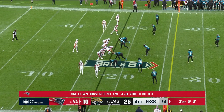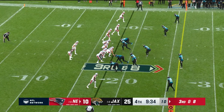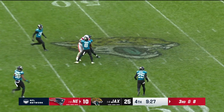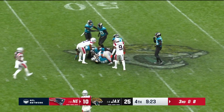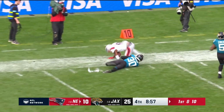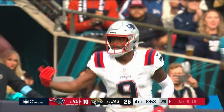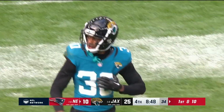Drake May started the game hitting 12 of his first 15 passes. Since then, just 5 of 10. Here on 3rd and 8, standing, looking toward the middle of the field, and he connects with Hunter Henry. Somehow a remarkable catch as he works it up to midfield. It's a safe throw as long as you throw it high. Hunter Henry coming down with it, another one down the sideline. That's right, Kayshon Boutte says we're going that way for a gain of 35, and just like that, New England has moved it into the red zone.